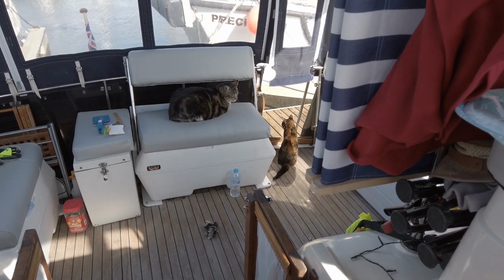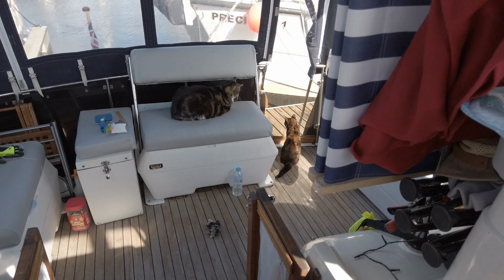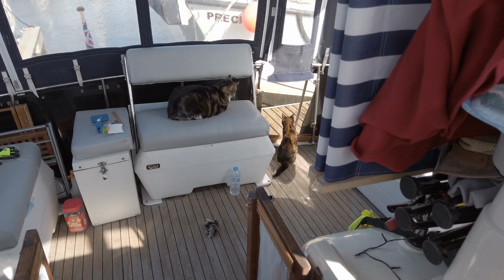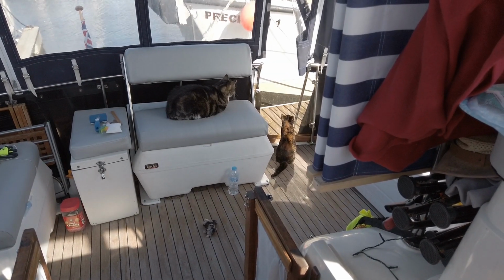So we've just had the news that a tiger in the Bronx has tested positive for coronavirus. Not like our two little tigers there. I wonder which brave soul put his arm in its mouth to get a swab.